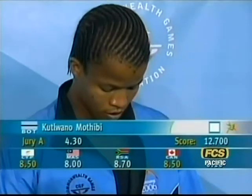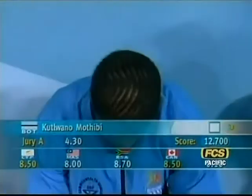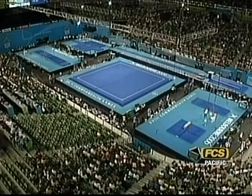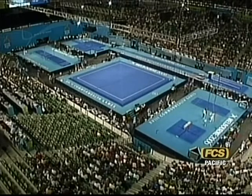You see the marks of the juries, and here for the man from Botswana, jury A give him 4.3 and he gets a penalty of 0.1 for the step out of the floor area. A couple of scores there in the eights for performance, which is quite reasonable. And if you look at that score, 8.5 and above from the 10, that's a good marker, because that's a good, competent, safe performance. Then they add on, of course, the difficulty.